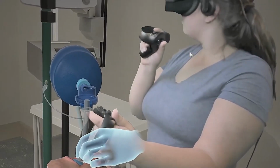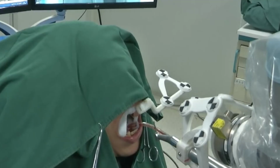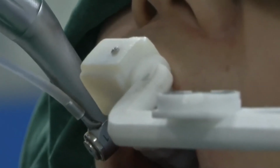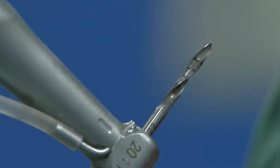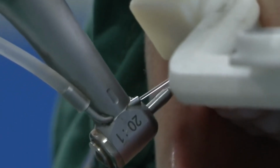Let's get on with number 2 in our list of sci-fi tools the future dentist will use, which is robots. Robotic assistants are going to change dental clinics. They will make the clinic into a place that is high-tech and efficient. This will help dentists be able to do their job better and provide better care for patients. The robotic assistants will help dentists perform more difficult procedures in less time and with more accuracy than ever before.